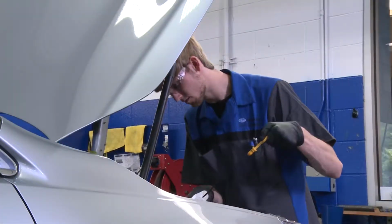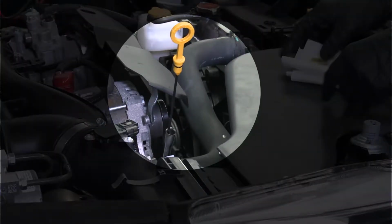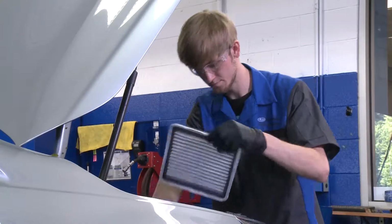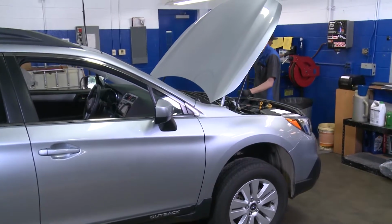At the same time, the wet tech checks the oil level, leaves the dipstick dangling to indicate that fresh oil has not been added to the engine yet, and the dry tech records the existing oil level on the MPI form. The wet tech checks the engine air filter for condition, notes it on the MPI, and places it on the workbench so it too may be shown to the customer by the ESR.